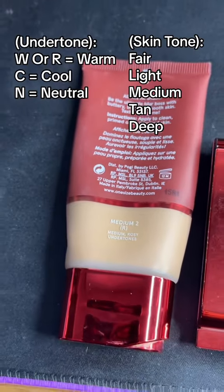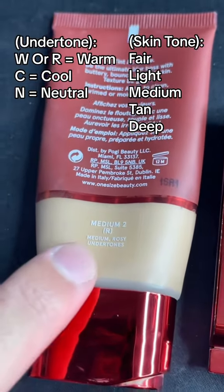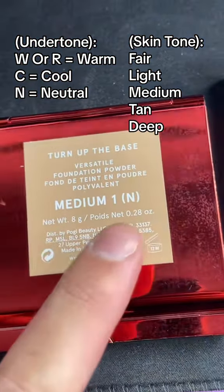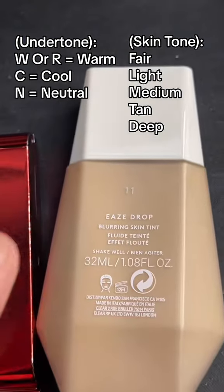First tip, grab any liquid or powder foundation that you currently use and take note of the shade names. Really depends on the brand, but some make it really easy. This is the one size one, for example. It says medium 2 rosy undertones. So remember that word undertones. This one says medium 1 N, so N for neutral. And this is Fenty Beauty where it's a bit more difficult, where it's just a number, 11.